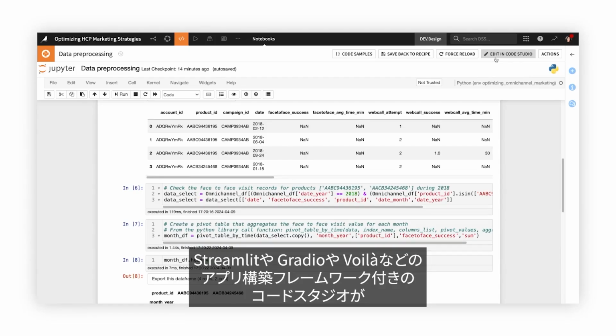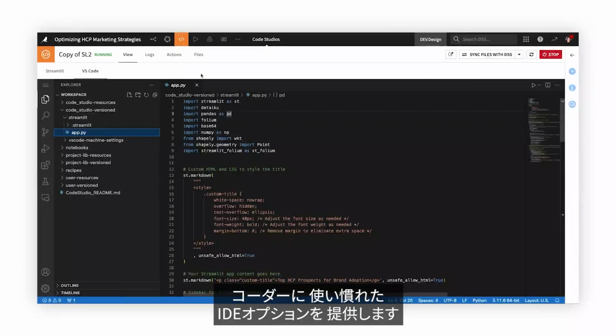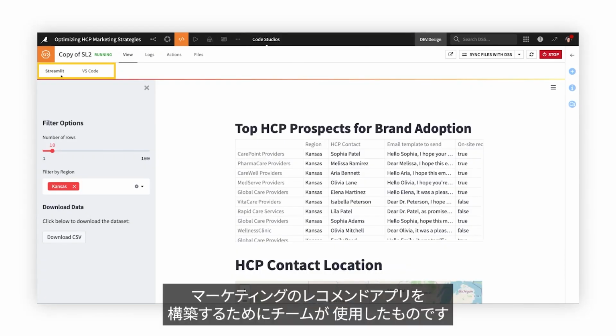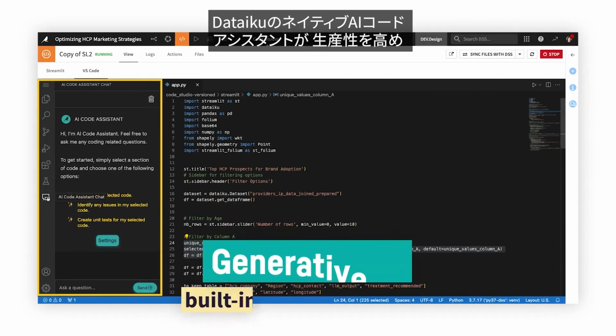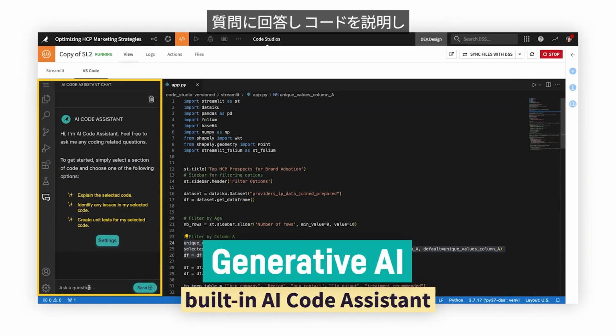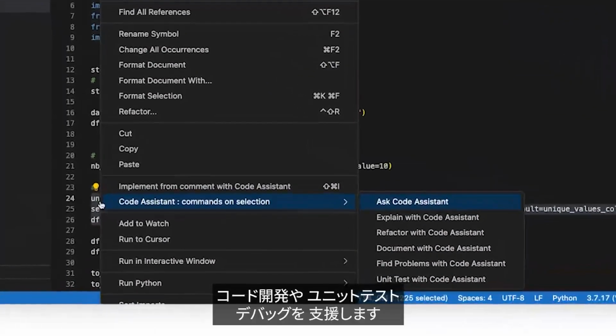Code studios with app-building frameworks like Streamlit, Gradio, and Voila provide another familiar IDE option for coders. Here, we're looking at the VS Code editor the team used to build the marketing recommendations app we showed at the beginning. Dataiku's native AI code assistant enhances productivity, answering questions and explaining code, or aiding in code creation, unit testing, or debugging.